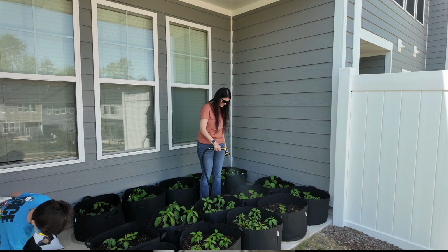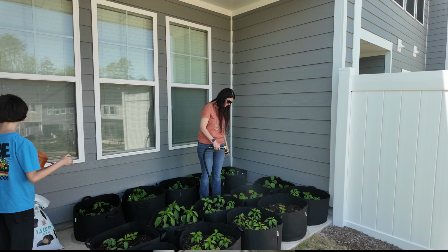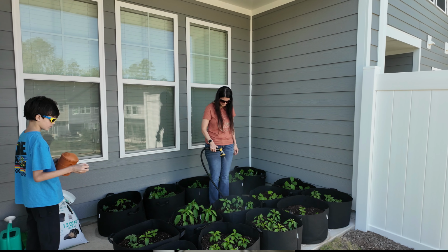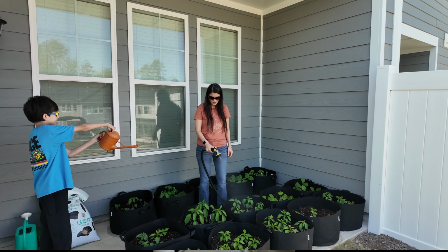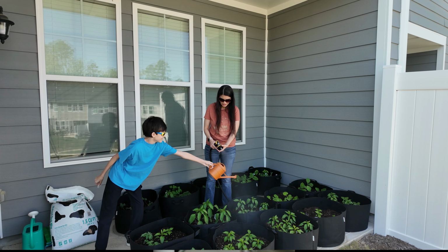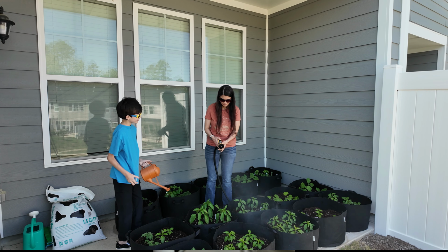From what I've read and learned, it's recommended that you use liquid organic fertilizer every 2 weeks, an occasional compost tea for micronutrients, and add mulch on top to retain moisture and slowly release nutrients. My garden is still very young. Your garden will grow fast, so it's important to remember a few crucial steps when harvesting vertically grown vegetables.